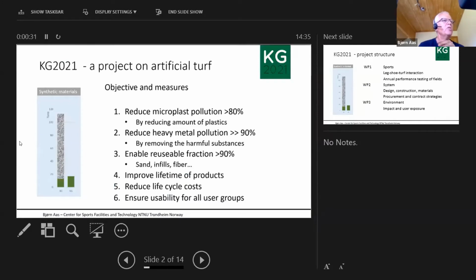The objective of the project was to look into what's coming. We started identifying this project 3 years ago, and the question came up after the reports and statements from Scandinavia and Europe that we might face a pollution problem related to artificial turf, and we tried to set up a project and set the following questions. How can we reduce the microplastic pollution by at least 80%? And maybe reducing the amount of plastics in the system could be a measure to achieve that goal.